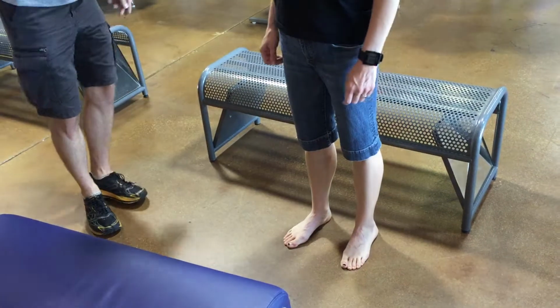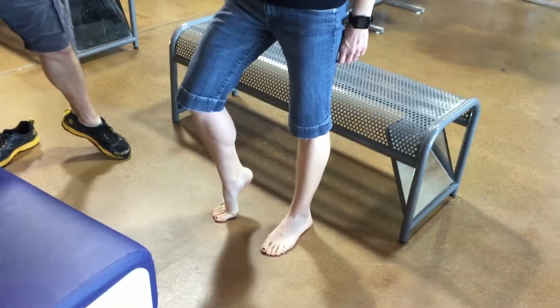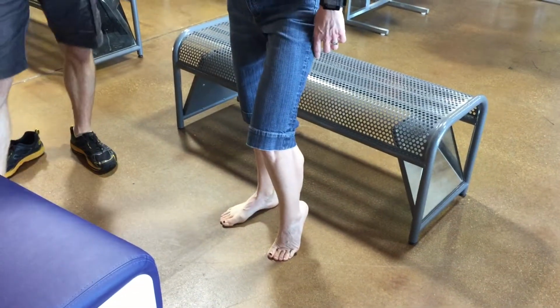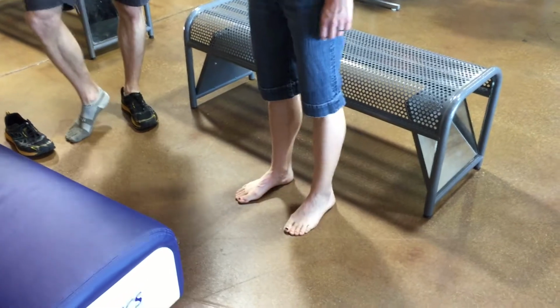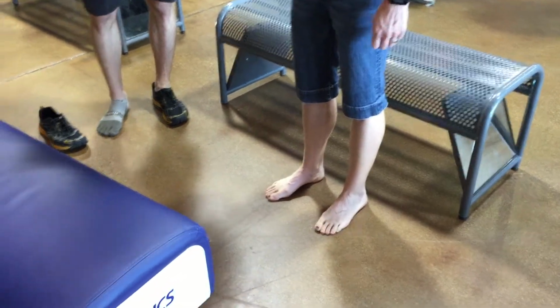Very good. Now the next thing I want to look at is the big toe. Can you keep the ball of the foot on the ground and bring that up? Good. And the other one? And so you got about 90 degrees of motion. In order to walk normally, people just have to get 30 degrees. So you easily pass that.